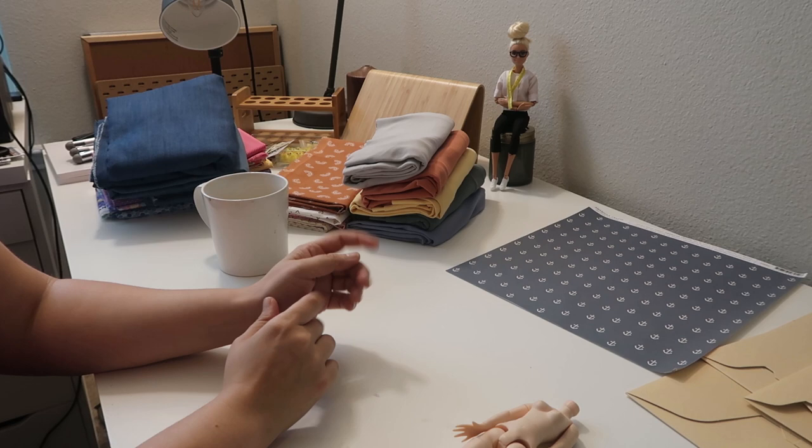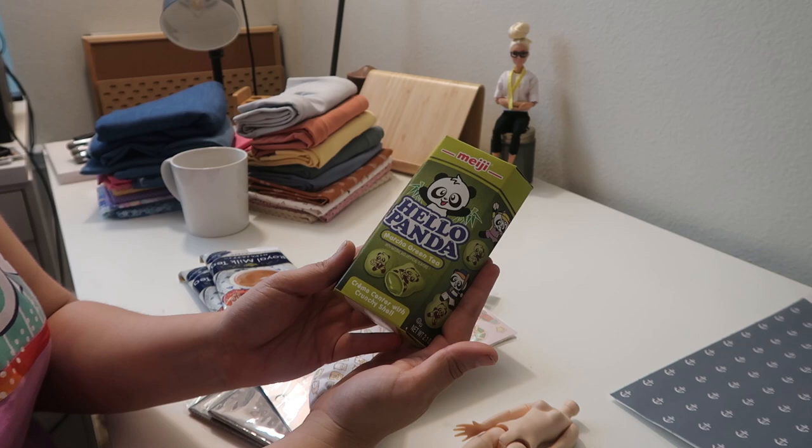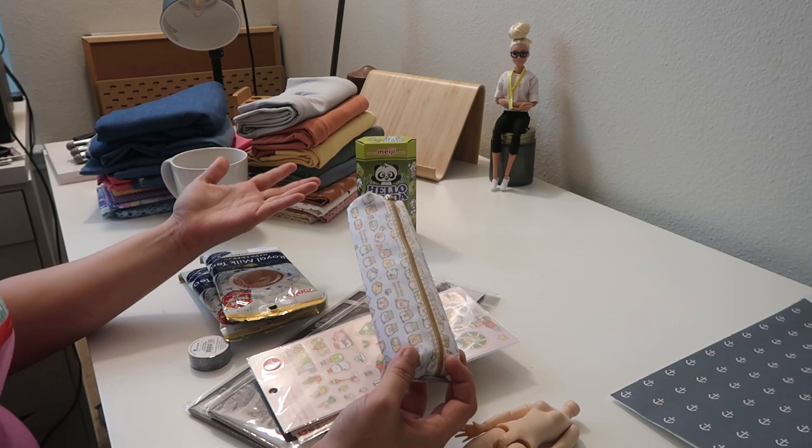I also have some stuff that I got from Daiso. From Daiso, I got some matcha green tea cream pandas, which are my nice little snack. Then I got this cute little pencil case with these little figurines on it. They had these little figurines, which are like Sanrio figurines, and I absolutely adored it.